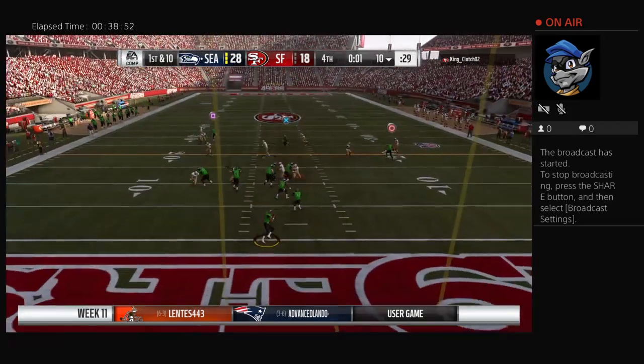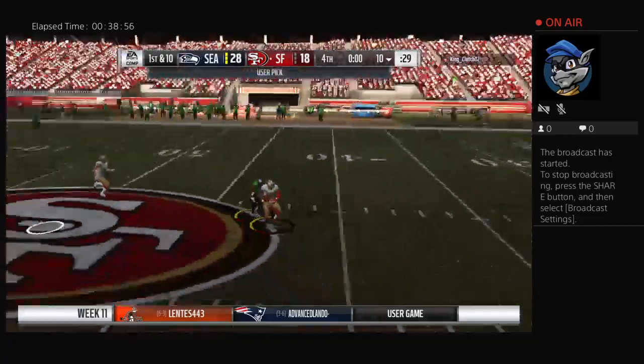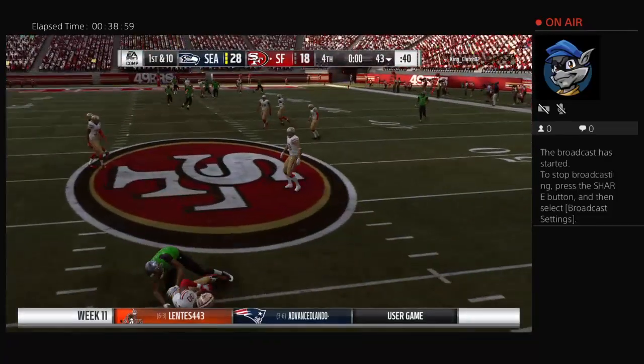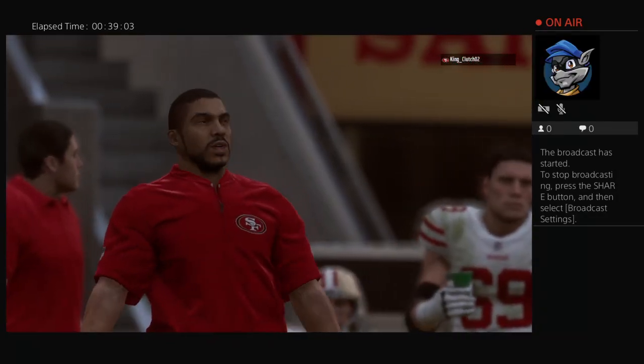And Watson's going to throw it here. He's going to fire one deep, middle of the field. And my goodness, another interception. Picked up by the USC man, Adoree Jackson.